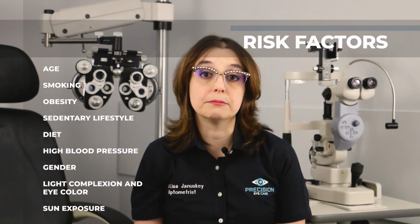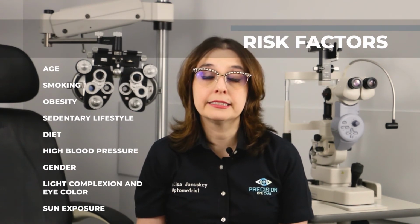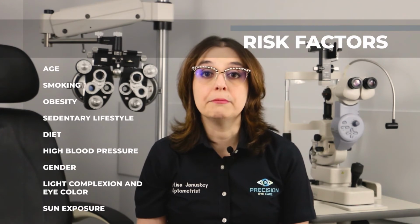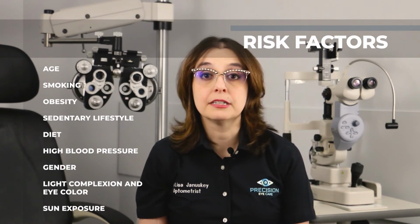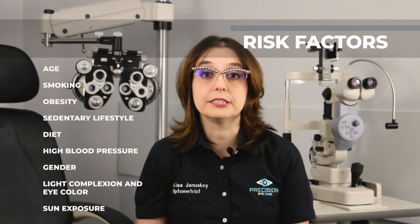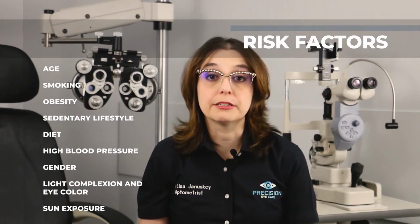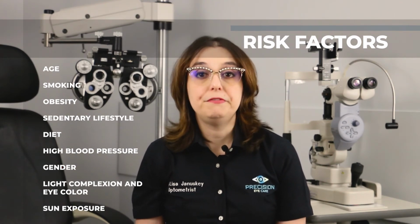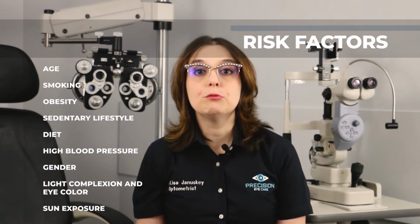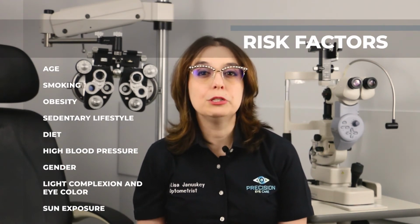Diet is also important when it comes to macular degeneration. People who are eating foods that are high in saturated fats, high glycemic indexes, high in cholesterol are more likely to develop macular degeneration. Likewise, people who aren't eating foods high in antioxidants like green leafy vegetables are also more likely to develop macular degeneration. Having high blood pressure influences the amount of oxygen that gets to your eyes, so high blood pressure is another factor. The people that macular degeneration tends to hit are females, people with a lighter complexion, people with lighter colored eyes, and people who spend a lot of time outdoors in the sun because the blue spectrum of visible light is known to contribute to macular degeneration.